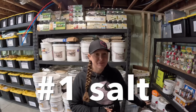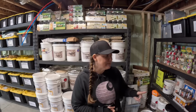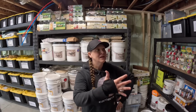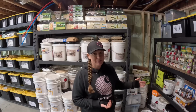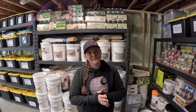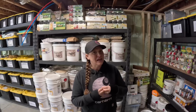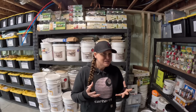I have 50 pounds of sea salt that we've dipped into. I have 50 pounds to replace it because we've started using it. If we get to the point of using this stuff, we're rotating through it, but we have it for the long term, for emergencies. Salt is extremely important. Not only does it add flavor, but all of the things that you're hunting, you're fishing, you're preserving need salt. So make sure that you are getting a salt in your long-term food storage that is quite honestly universal.